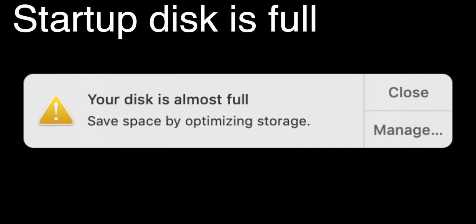I will help you. Now, let's understand why this happens. It happens because of nearly full storage. And sometimes, even if your MacBook has some space, it does pop up. So now, let me show you how to fix it. This fix is for people whose storage is almost full.